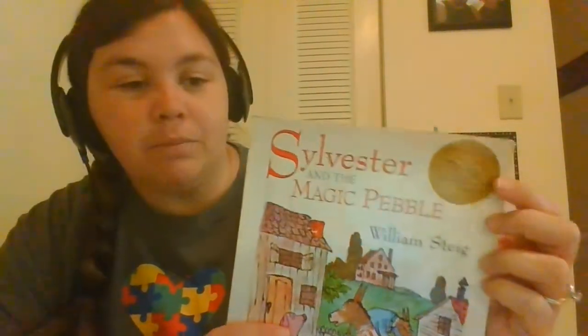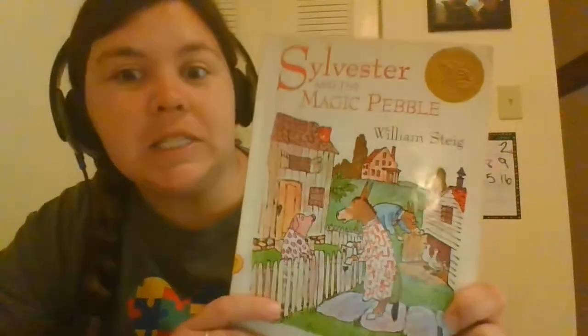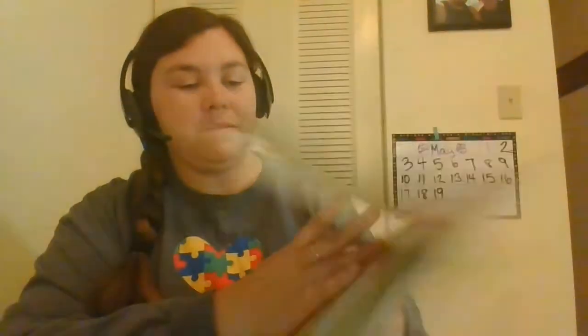So let's check it out and see. Oh, up here you see it got the Caldecott medal, so it got an award because it's such a great book. So I hope you guys like it too. All right. It's kind of an older book. It's one of my favorites. I really like it. Okay.